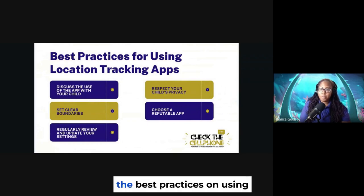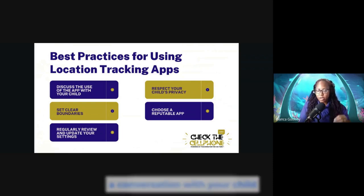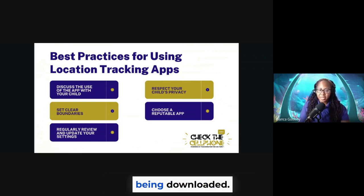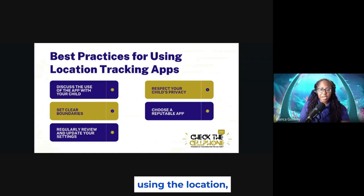So the best practices on using these tracking apps is to foster a conversation with your child as to why this app is being downloaded. Setting clear boundaries so that everyone is transparent about using the location, that you are not obsessively checking the location, but you're using it in conjunction with other safety measures.